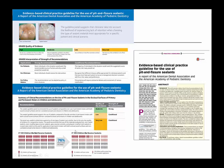And in fact, it gives you information that there's a 76% reduction in caries if children receive sealants. And this is speaking about children, not adults. And in fact, you have a link to the article in the ADA Journal about this evidence-based clinical practice guideline for the use of sealants. And you can see that the report is not only just from the ADA, but also the American Academy of Pediatric Dentistry.